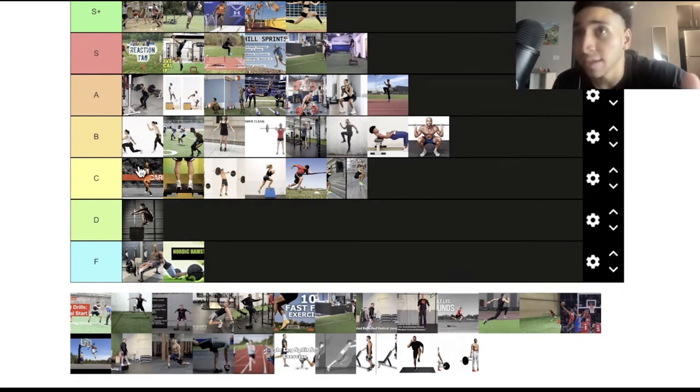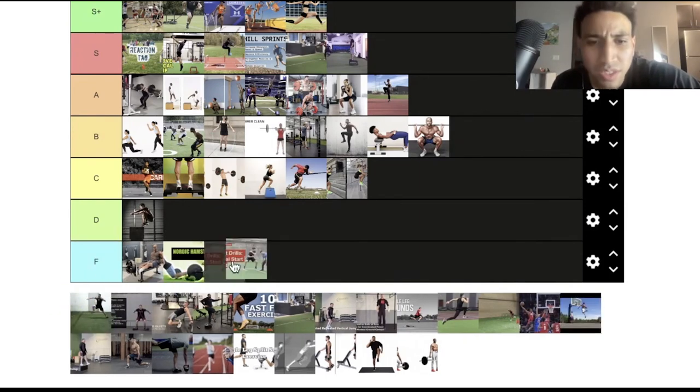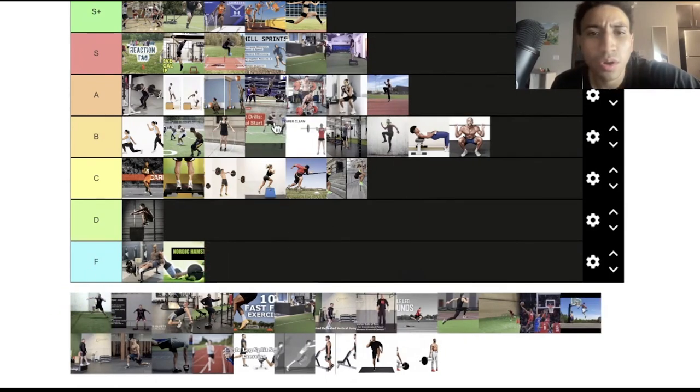So you're exposing your ankle to lateral forces. Lateral forces at velocity is where you get ankle sprains, when you land. So at high velocities, you're exposing the tendon in the ankle and those small muscles in the ankle, the fascia, to those forces. So really good for injury prevention. That would be S tier for injury prevention.